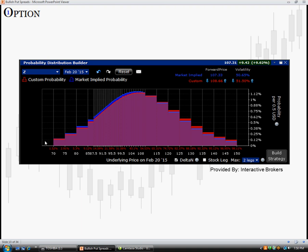Now, a stock that has a very broad-based probability curve like this means that it moves around quite a bit. You can see from $150 down to $70, there is a probability that it could reach that. Other stocks, you're going to see a very tight, high probability curve like that because they spend the majority of their time in a very, very narrow, defined range.